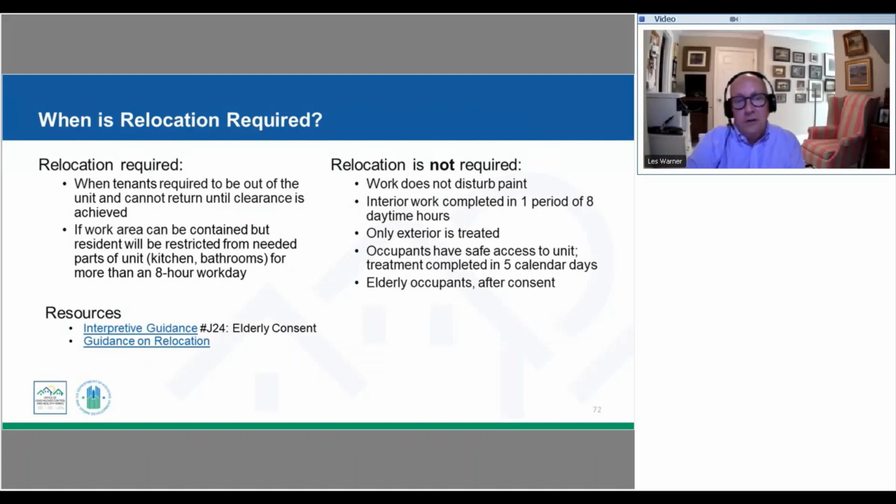So when you're going to have to do relocation is when we don't have a way to safely keep them in that unit, but cordon off the work area. So if they won't have a fully functioning unit, maybe we have a kitchen or bath that's not going to be addressed, including clearance within an 8-hour workday, we need to be able to temporarily relocate them somewhere else. Some work that you would do would not disturb paint, or it could be completed within an 8-hour day. Maybe it's exterior only, and so you're able to seal off any window openings or door openings, give them safe access to the unit without having them go through a contaminated area, and that would be allowable.